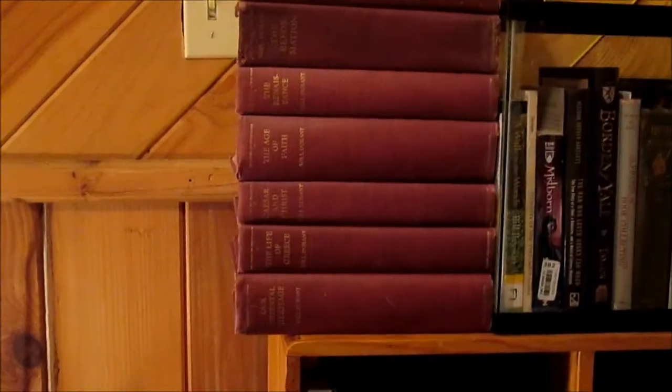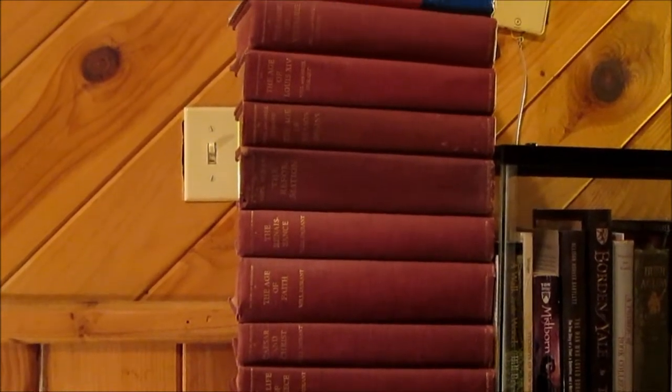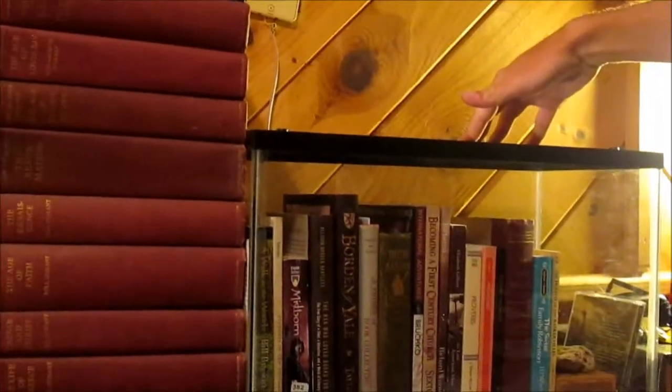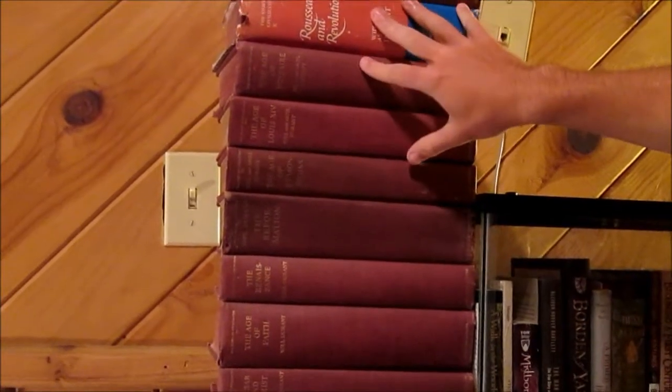Okay, now everything on the top of this shelf right here is not alphabetized. What's in the aquarium is whenever I buy new books and I don't have any time to shelve them all, because when you alphabetize all your books by author, the shelves get really tight. But we're going to start right here. This is a complete history of civilization. I got all this for free at the bookstore I used to work at.